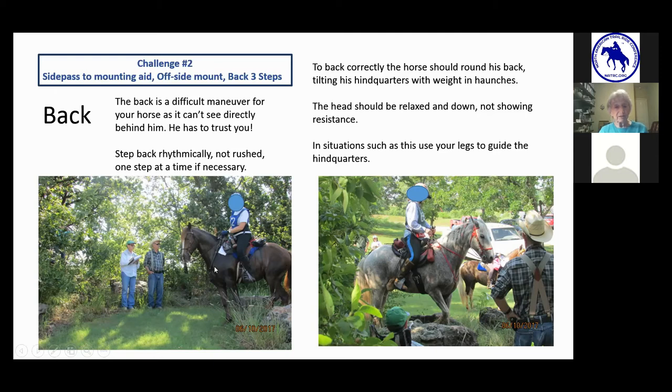He seems to be relaxed, but remember that the back is a difficult maneuver for your horse. He can't see directly behind him, so he trusts you implicitly. And as they continued through each one of these rocks, you had to go around them and down, and it was a very complicated backing situation. To back correctly, the horse should round his back, tilting his hindquarters with his weight in his haunches. So the head should be relaxed and down, not showing resistance. In situations such as this, the use of your legs guides the hindquarters through those rocks.